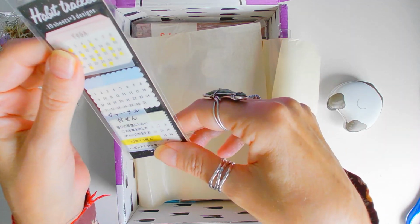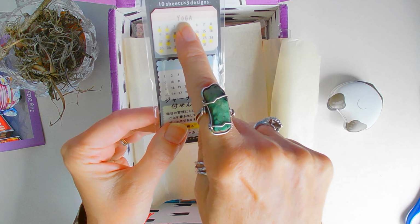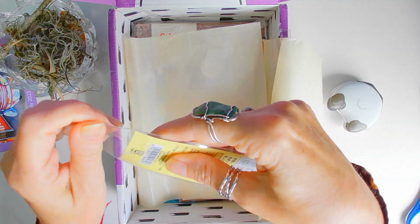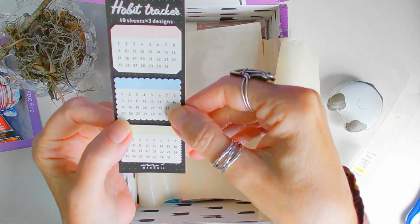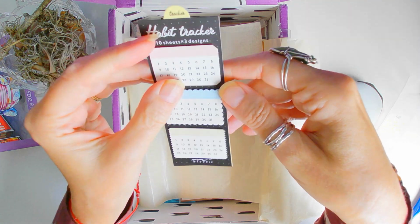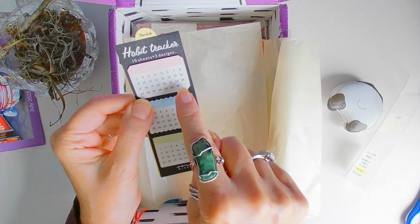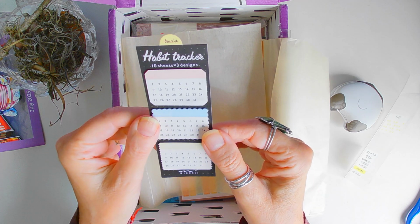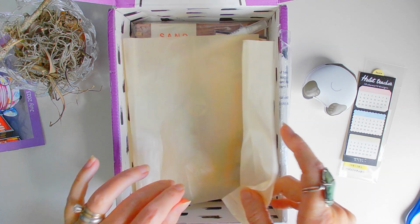Then we got some habit tracker notes. Check it out. And they actually give you an example of what you might use it for. I use habit tracking for lots of things: exercise, studying my languages. I study Spanish all the time. So these are also little sticky notes that you can put in your planner and customize how you want to do it. There are 30 trackers, 10 sheets of 3 designs. So another great item.